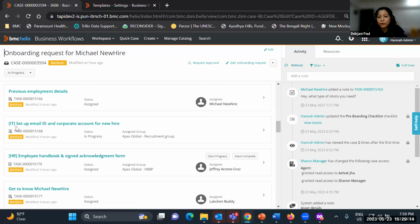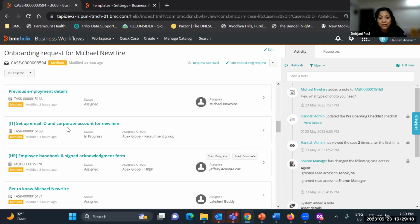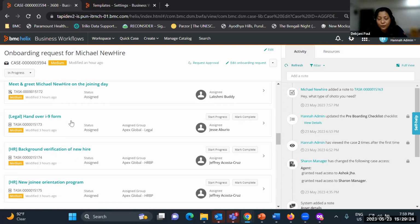Then there are more tasks for the internal teams like IT, set up the email IDs and procure the hardware, for HR, for the manager, for the legal team, and so on. So all such tasks that you can see here, and the logic or the business process that binds them together, all come as part of the out-of-the-box solution, which you can tailor as per your need.